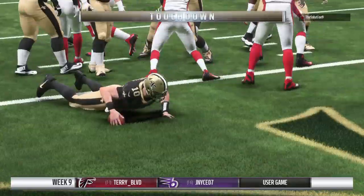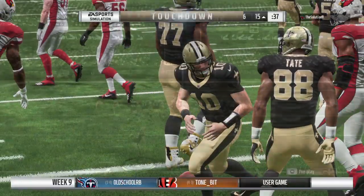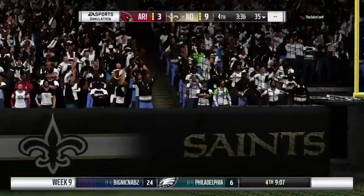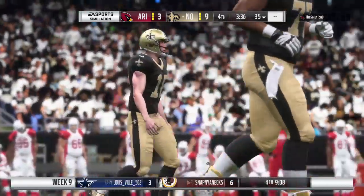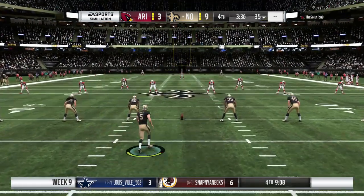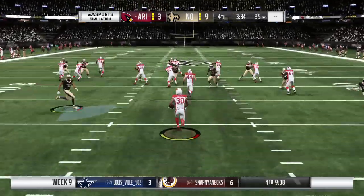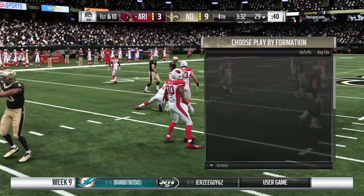Trubisky keeps it himself, and he takes it across and into the end zone. Touchdown, Saints. Mitchell Trubisky, his 5th touchdown now on the year. And the Saints are able to cash in for 6. Set now to kick this one away, and off it goes. This will be taken to the back of the end zone. And a good return as he'll be stopped just shy of the 30-yard line.